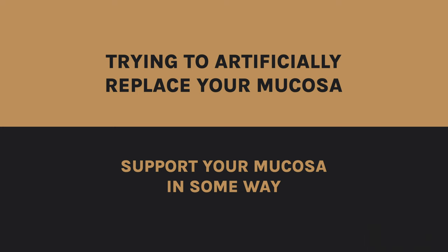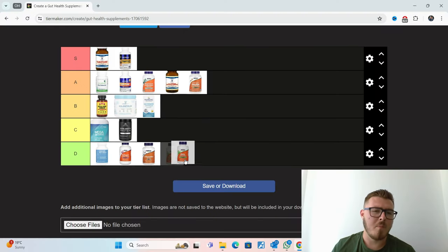So I'm really drawn towards the bottom of the board for this, because I just don't think they really make that much difference. I don't think it can go as low as D tier, because it's so many things. You know, it's DGL, it's aloe vera, it's slippery elm, it's marshmallow root. Some of these things work for some people, but I just don't see it often enough to want to put it any higher than C tier. So I think that this mucosal support is going to have its final resting place in C tier.